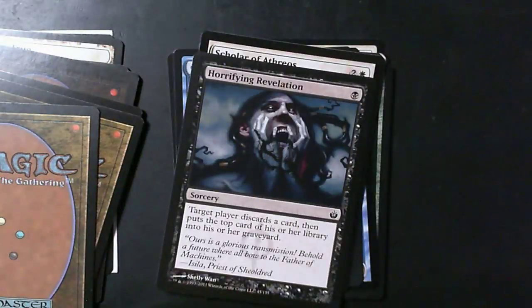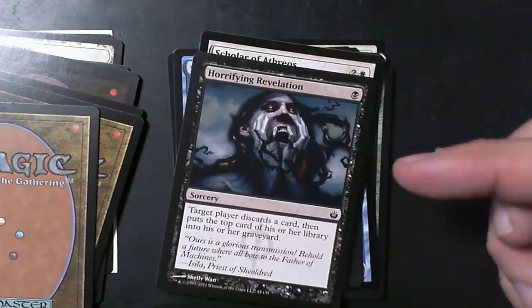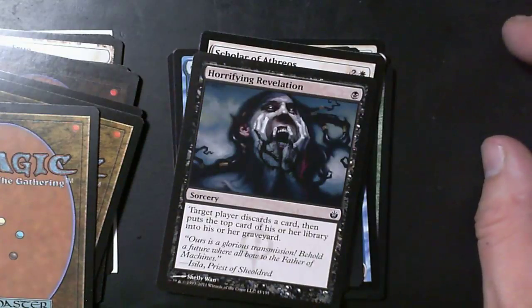Horrific Revelation. Okay. Target player discards a card, then puts the top card of his or her library into her graveyard. Okay, so basically just get rid of 2 cards. One from your hand, and then the top card from your deck to the graveyard. Interesting.